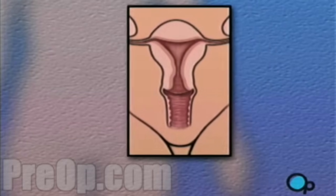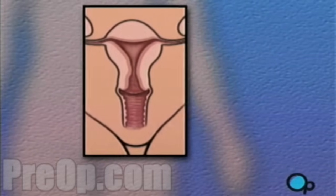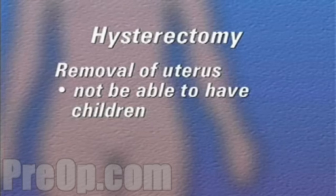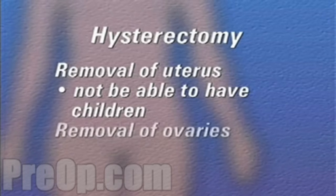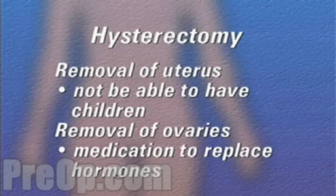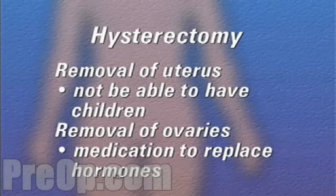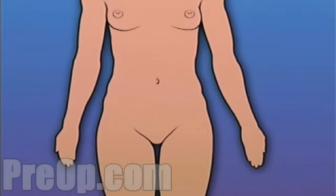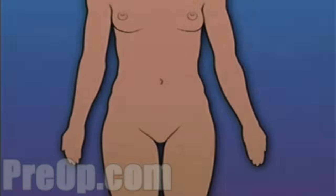the uterus and other reproductive organs is a serious step, and it can mean significant changes in your life. After having a hysterectomy, you will not be able to have children, and because your ovaries are removed as part of the procedure, you may even need to take medication to replace hormones that your body once produced on its own. So make sure that you ask your doctor to carefully explain the reasons behind this recommendation.